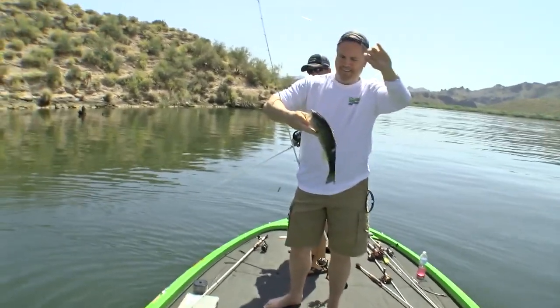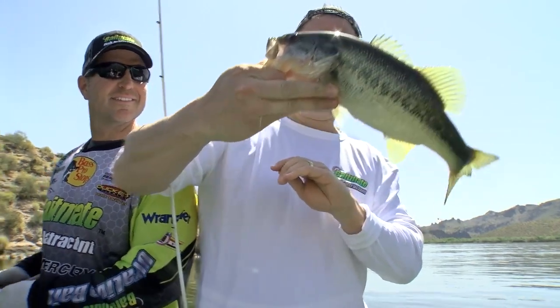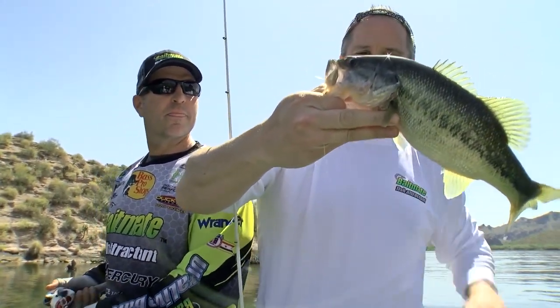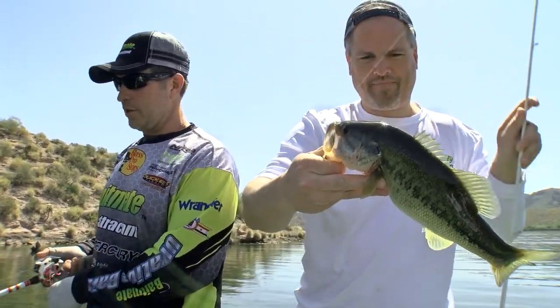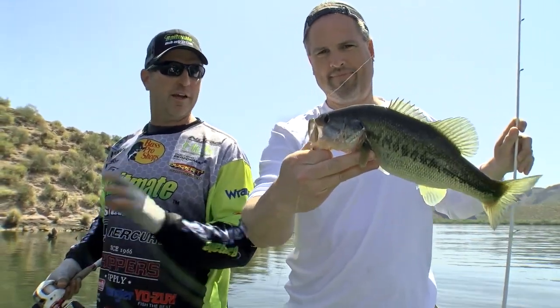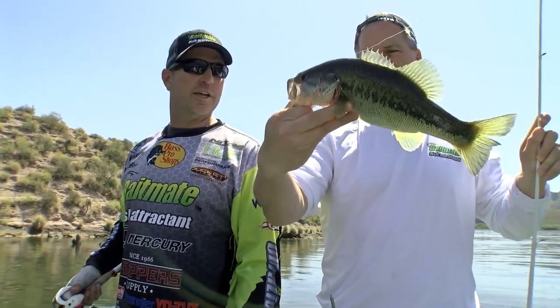There's a nice fish. You spray that with Baitmate, pal? I just sprayed it earlier. Those are small fish, though, aren't they, Ron? Those are males? Yeah, these are the males. We're going to run into a lot of these. They're usually the ones that move up shallow. They guard the fry and make the nest. And sooner or later, we're going to bump into one of these giant females.